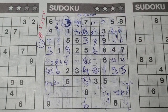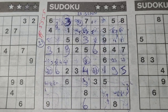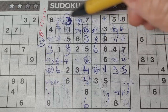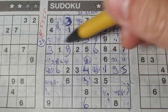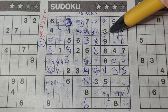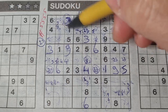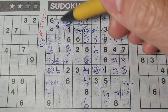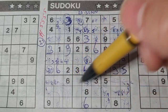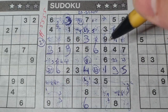This number. Already 20 minutes passed. I cannot believe this. 21. Well, told you it's a special one. All right. So, we have a 3 and a 6 in this row, 3 and a 6 in that row. Oh, we already have a 3 here. I thought maybe I have a pair. So, we have a 3 in this column, 3 in that column. So, the column between, only 3 places left. We see a 3 in this row, so no 3 there. So, 3 could be here, could be there.